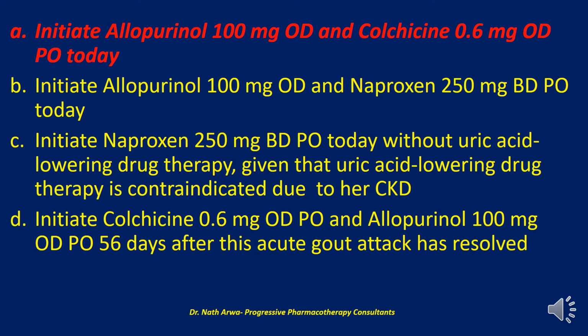Personally, I would settle for option A. And I would like to remind you that use of colchicine daily for at least 6 months is recommended as acute gout prophylaxis when initiating uric acid lowering drug therapy, e.g. allopurinol. Colchicine or naproxen is recommended for acute gout prophylaxis when initiating uric acid lowering drugs. Therefore, starting 100 milligrams of allopurinol orally once a day alongside 0.6 milligrams of colchicine also taken once a day orally today would be our best bet.